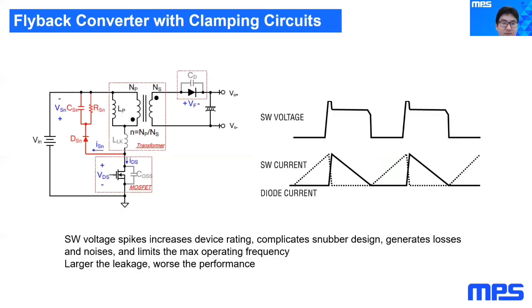To illustrate a little bit more on how a flyback converter operates, when the switch turns on, the current will flow through the switch as well as the leakage inductance. Then when the switch is turned off, the power stored in the magnetizing inductance will be transferred to the secondary, hence to the output. But the current in the leakage inductance still has to find a way to flow somewhere.